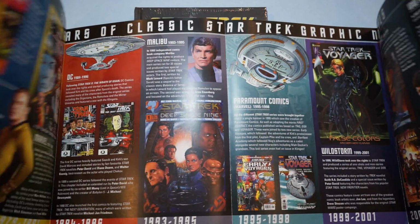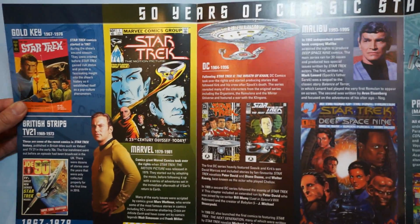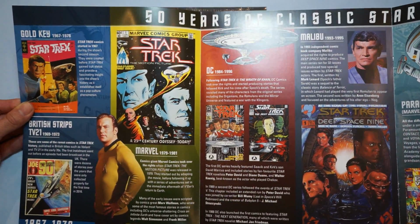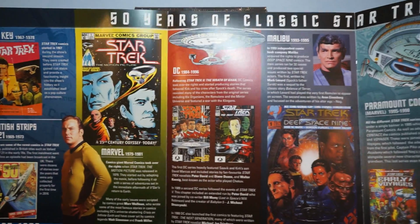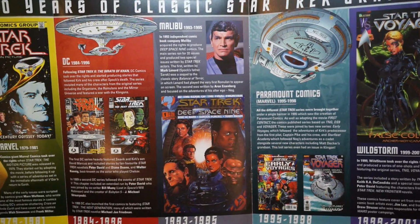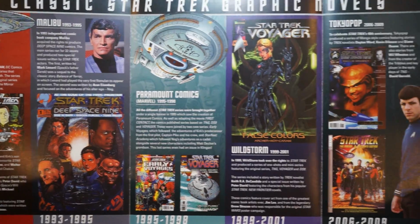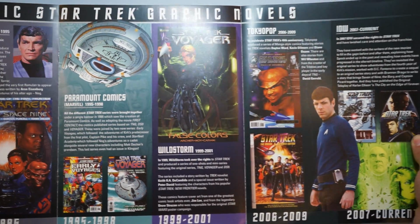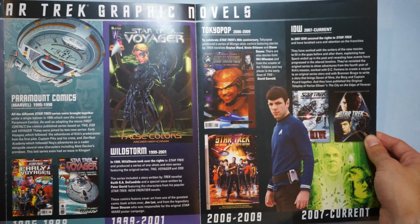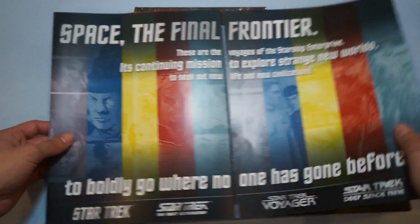And on the inside of this foldout, we have a lovely timeline of Star Trek comics, starting at Gold Key. At the very beginning, we've got British strips, we've got Marvel Comics, DC Comics, Malibu Comics as well. They published the original Men in Black comics. Paramount Comics at Marvel, Wildstorm over there, Tokyo Pop, and IDW. Very, very cool. I cannot wait to see the rest of these books.